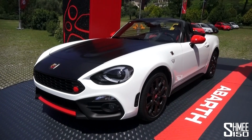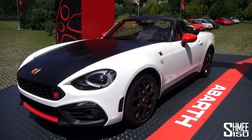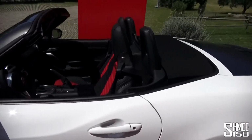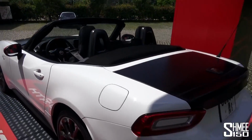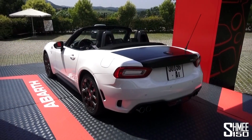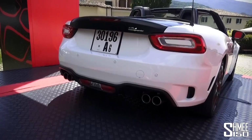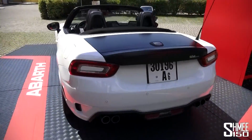The Abarth version, the 1.4 Multijet engine, 170 PS, 168 brake horsepower, 250 Newton meters of torque, 0 to 62 in 6.8 seconds, available with a 6-speed manual or with a 6-speed automatic should you prefer. And this is a prototype vehicle, which is quite an exciting one for me to be able to drive. It also has the Record Monza exhaust system down here, the quad exhaust pipes at the back, which I believe are going to sound rather exciting when we start it up and take it for a little drive in a moment.